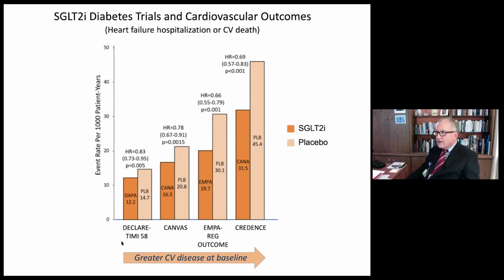So here are 4 studies looking at SGLT2 inhibitors, the DECLARE TIMI 58, CANVAS, EMPA-REG outcome, and CREDENCE. And these are listed on this graph. The studies that involve patients who had greater cardiovascular disease at baseline are geared towards the right. The light bars in each of these comparisons are the placebo-treated patients, and the darker orange bars are those who received the SGLT2 inhibitor. And in every case, there was a significant reduction in heart failure hospitalizations or cardiovascular death among these diabetic patients. Now, very few of these patients had heart failure at baseline, so this was more or less a prevention trial, suggesting that these drugs did something to prevent heart failure development and cardiovascular death among the patients.